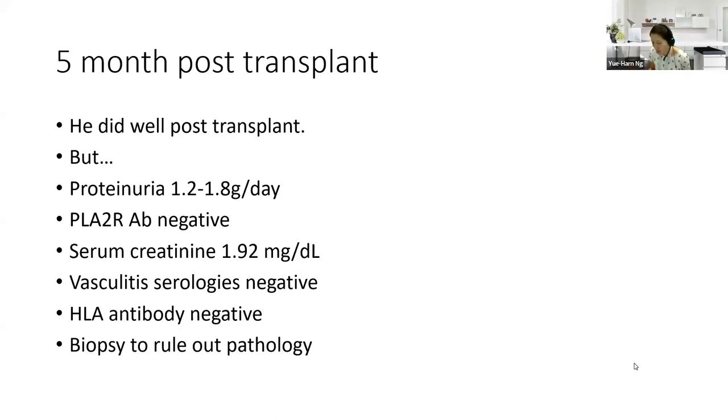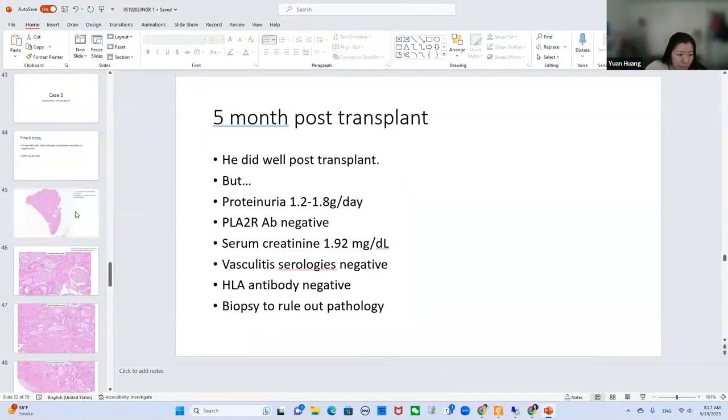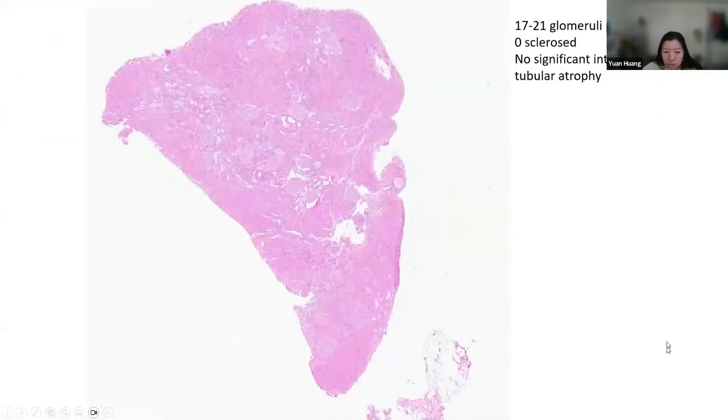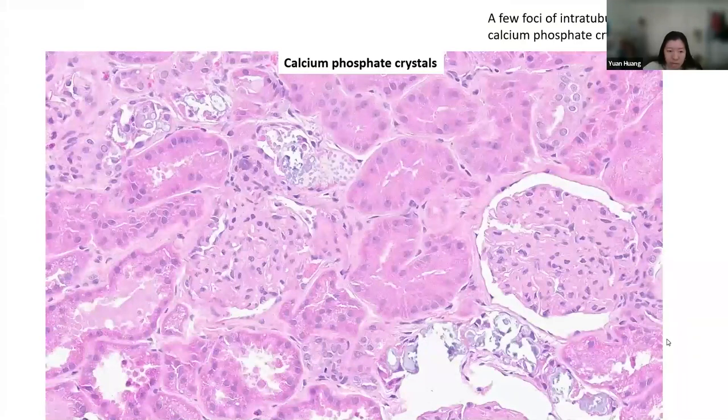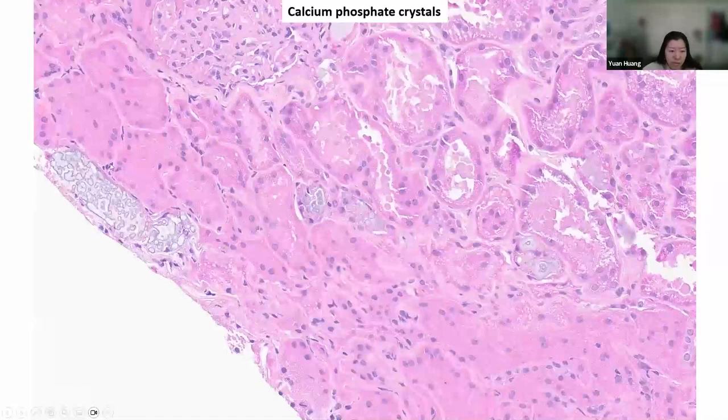His HLA antibodies, cell-free DNA, BK, everything else was negative. Okay, thank you. I'm going to go back a few slides to start with the time zero biopsy. There are about 17 to 21 glomeruli, and all of them are patent. There's no significant chronic injury, but what caught our eye is that there are quite a few calcium phosphate crystals within the tubules, as you can see here and here, and more examples here and here.